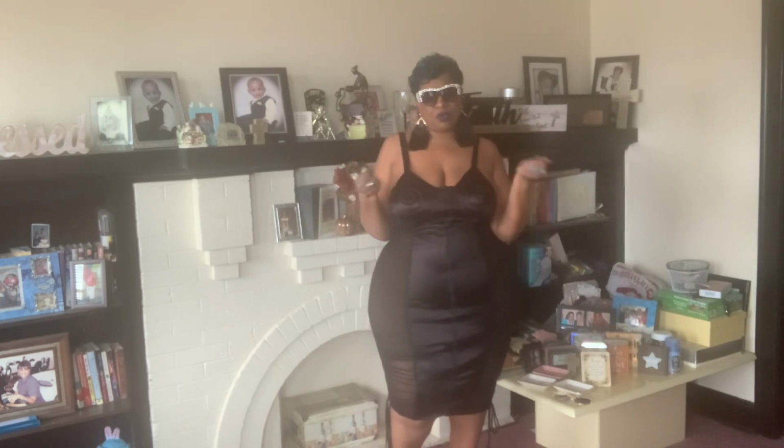Girl, it's sexy. You can always put on a jacket with this, like a camisole or something, you know, just throw it over your arms. But it is giving, it's giving. And you all know that you can't ever go wrong with a black dress. Never can you go wrong with a black dress. You just can't, okay? So I'm gonna walk back here one more time.